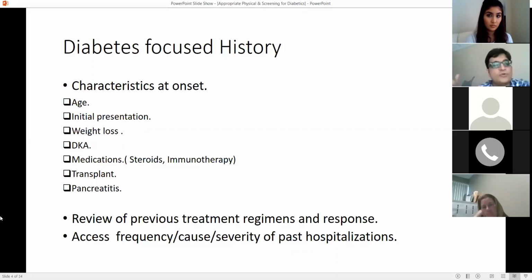When was it diagnosed? How was it diagnosed? How high was the blood sugar? And so on and so forth. I want to review the previous treatment regimens that the patient was given. If they have already failed a medication, there are a lot of patients who tell you that they were on metformin, they developed horrible diarrhea, they don't want to start it. So if you want to start metformin in this patient on the first visit, that's probably not a good idea. Maybe sometime later down the road, you can try that. So you ask about side effects. What exactly happened? And at what dose, if they remember the dose.